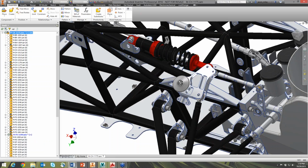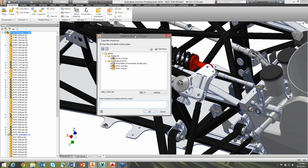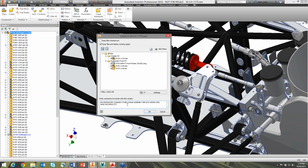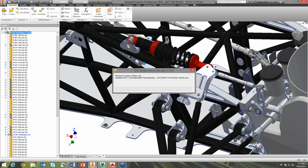Now, usually what I like to do after making the changes of a design that I'm currently working on is add some kind of comment down here at the bottom, just so we can keep track of what was done. So I'm going to add a comment stating that I incorporated changes to the bell crank assembly per that ECO that Scott mentioned, and also the analysis results. So once we have that, go ahead and check all this back in.